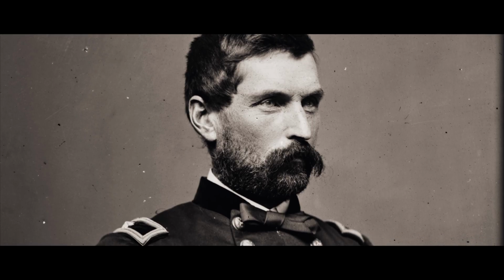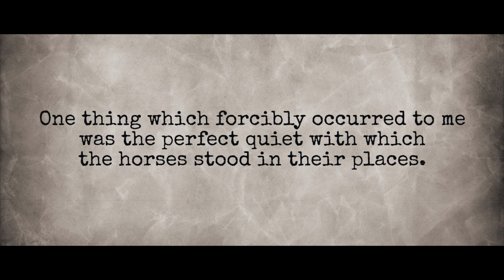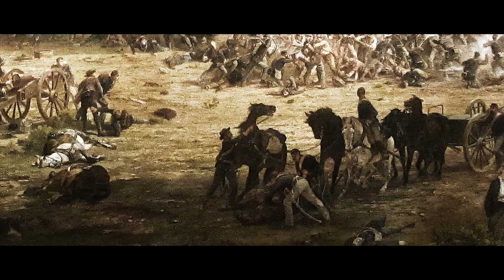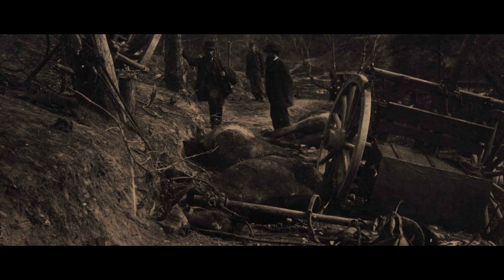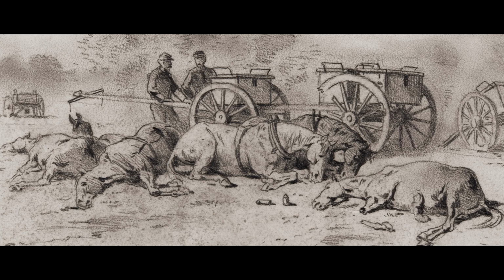Union General John Gibbon made this observation during the battle. "One thing which forcibly occurred to me was the perfect quiet with which the horses stood in their places. Even when a shell, striking in the midst of a team, would knock over one or two of them or hurl one struggling in its death agonies to the ground, the rest would make no effort to struggle or escape, but would stand stolidly by as if to say to themselves, 'It is fate, it is useless to try to avoid it.'"